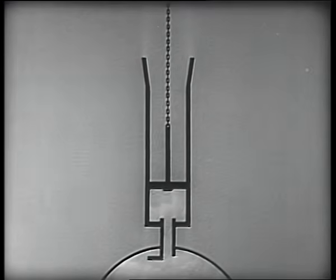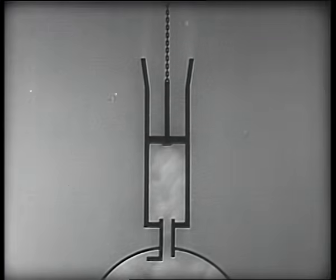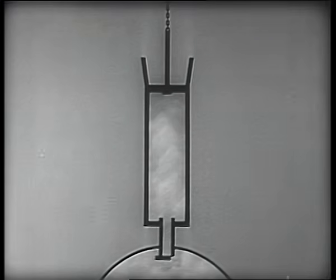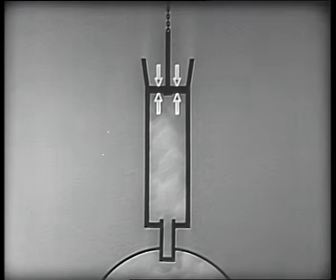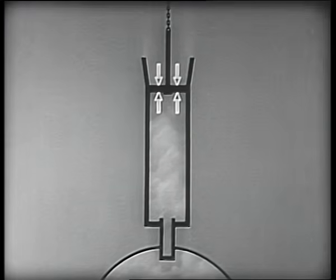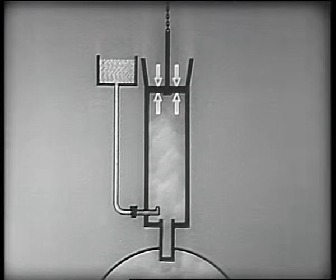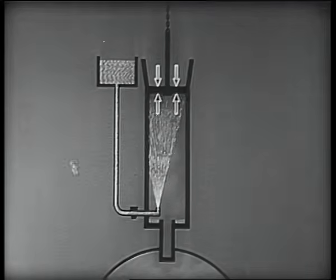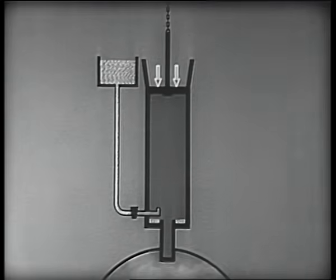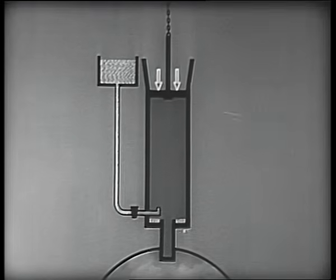Low-pressure steam from the boiler entered the cylinder as the piston rose. A valve at the bottom of the cylinder was then closed, and the pressure of steam below the piston and the pressure of the atmosphere outside were now about equal. Cold water was then injected into the steam, which condensed. The weight of the atmosphere forced the piston down.